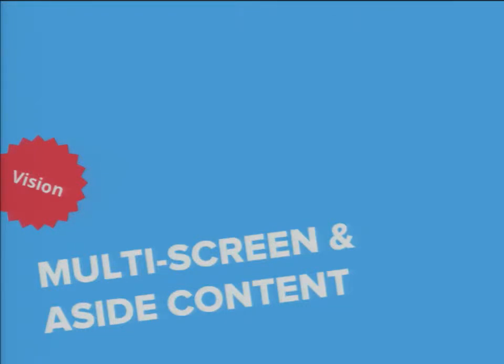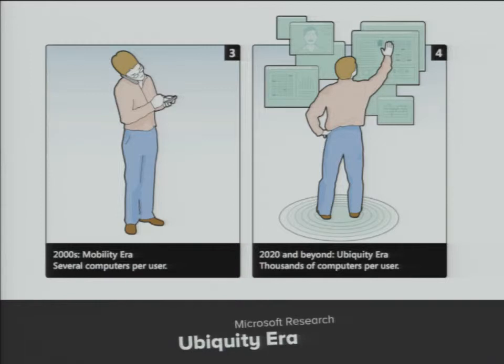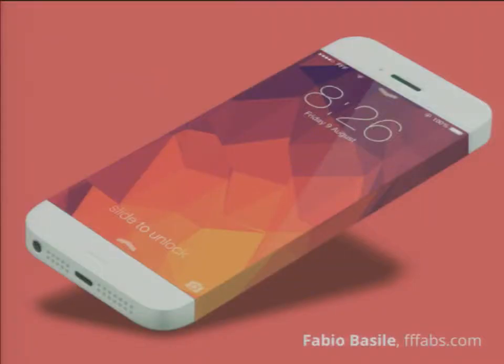Multi-screen and the side content. When thinking about multi-screen, there is this Minority Report thing everyone is thinking of. What I try to show you is something else. Have a look at this example. Fabio says it's an iPhone Infinity. It's something that just breaks the screen and continues at the side.